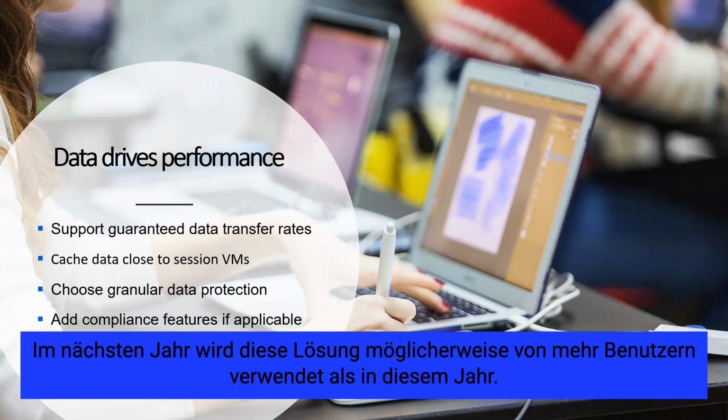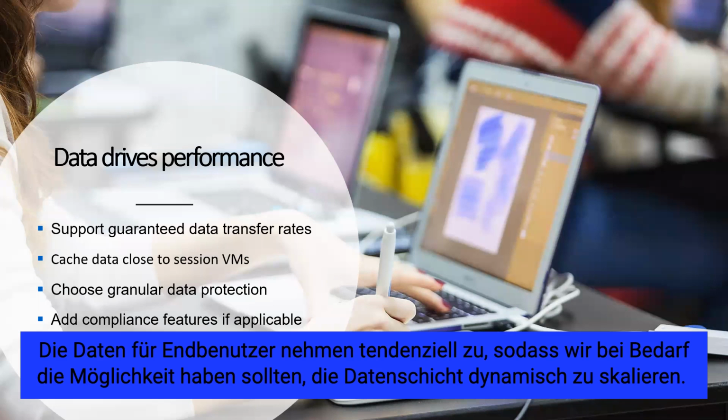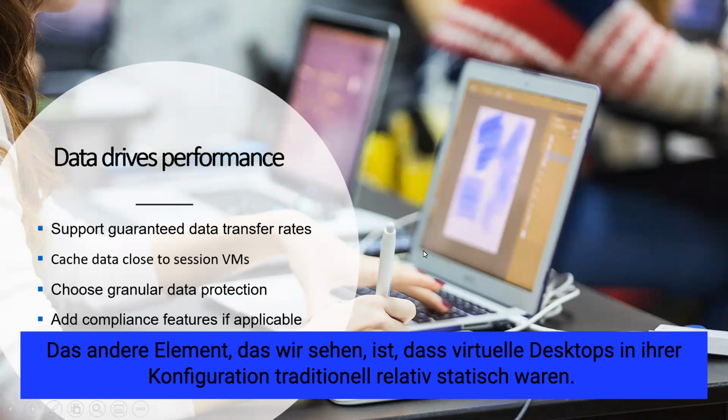The last piece is we should account for growth. As we talked about at the top, there may be more users using this solution next year than they were this year, and data for end users tends to grow over time, so make sure we account for the ability to dynamically resize the data layer if we need to.